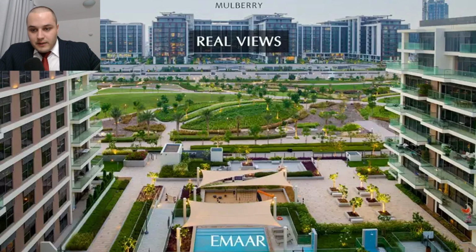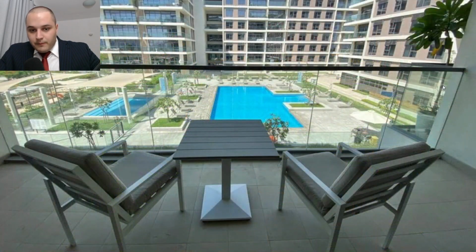But as you can see from the U shape of this particular building, it sees the buildings from left and right as well. So the view is not completely open, but it's still a fantastic view, and you can see the pool and the facilities below as well. So this is from one of the actual finished apartments, as I said, the balcony with this pool view, and you can see the park on the left.